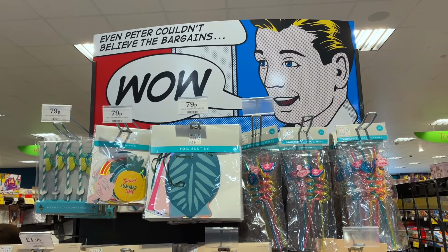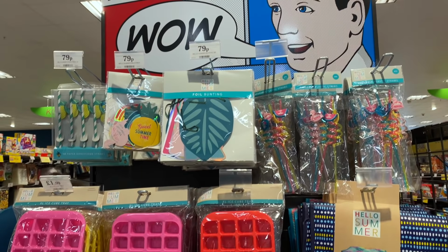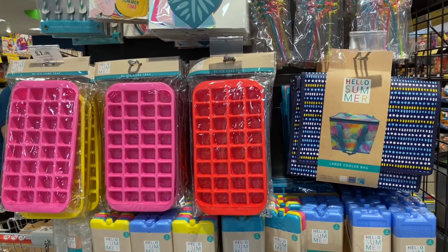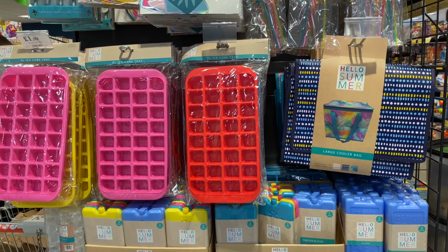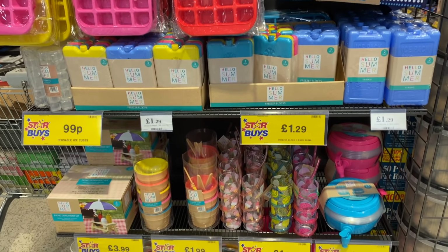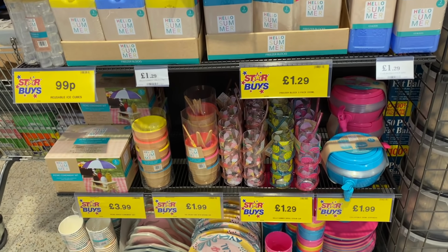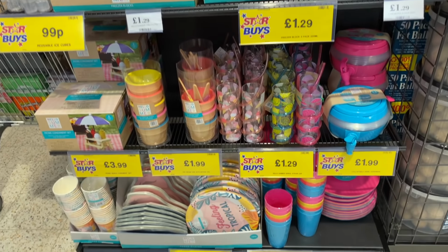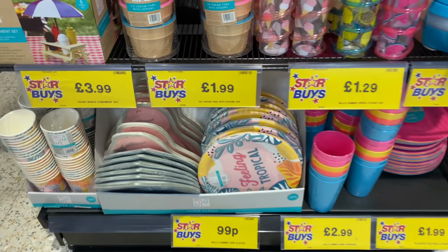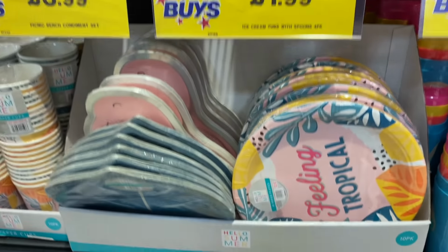And guys, if you want to get summer ready for your barbecues or your picnics, here are some beautiful, colourful items they've got in store. You've got your ice cube trays, your cube blocks for your picnic bags, and also your ice cream containers, your drinking glasses. You've got such an array of things to have a wonderful picnic in your park or your garden. You've even got plates that say feeling tropical.